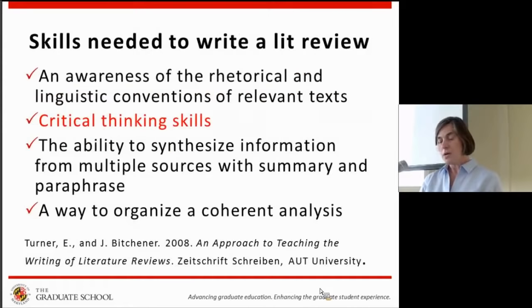So what do you need to be able to do to write a lit review? Just kind of thinking about that. You need some awareness, I think, of the rhetorical and linguistic conventions of relevant texts. That's a really big way of saying you need to know how arguments get made and how people talk in your discipline, right, in the relevant texts that you're reading. You need critical thinking skills. Probably you brought those with you when you came to graduate school, so that's an easy one to check off.